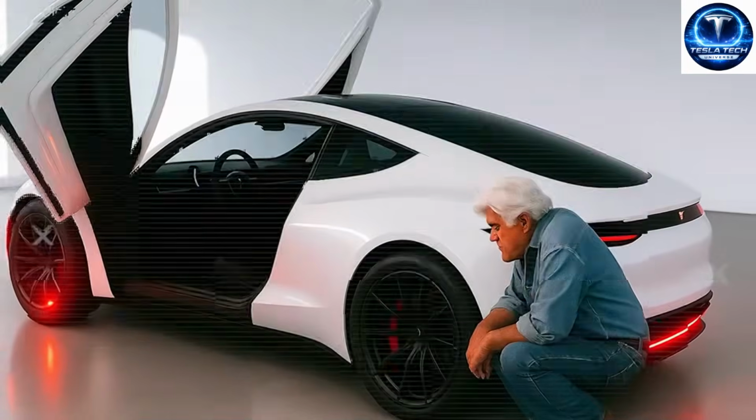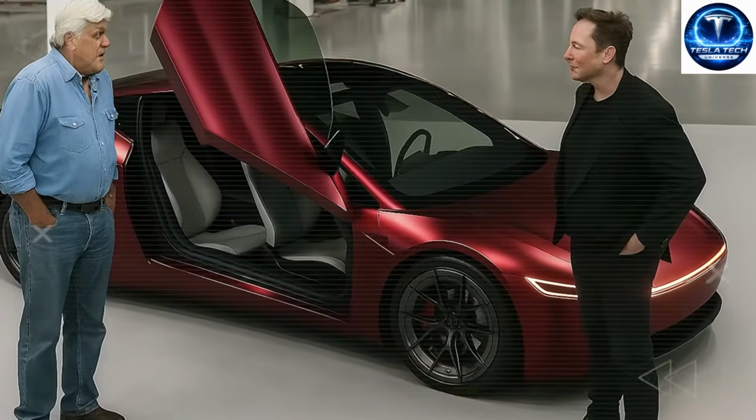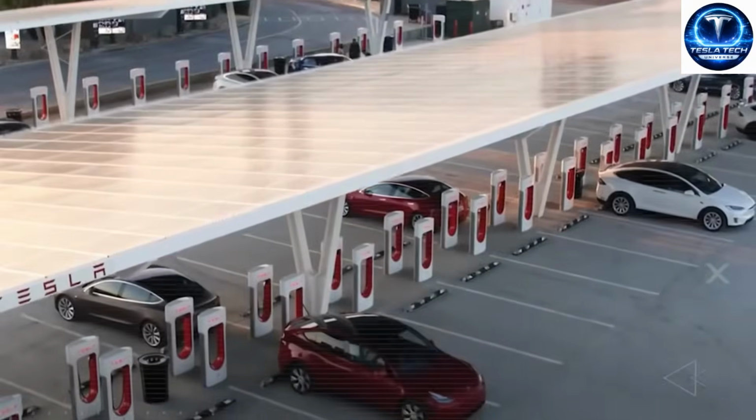In addition, state and local incentives substantially mitigate the effective price of the Model 2. For instance, rebate programs in states such as New York have the potential to lower costs further, thus enhancing the overall affordability of the vehicle.